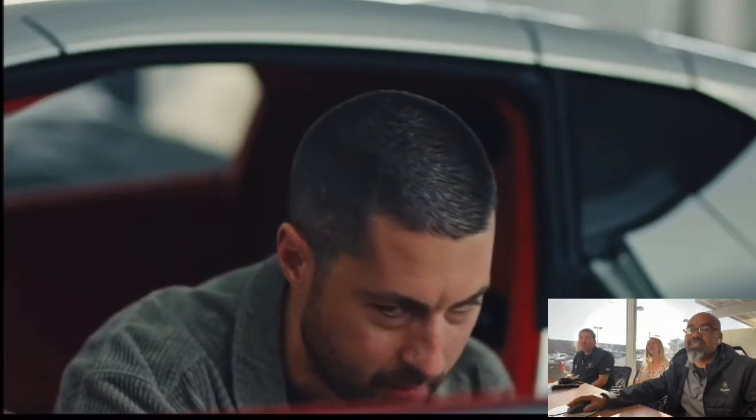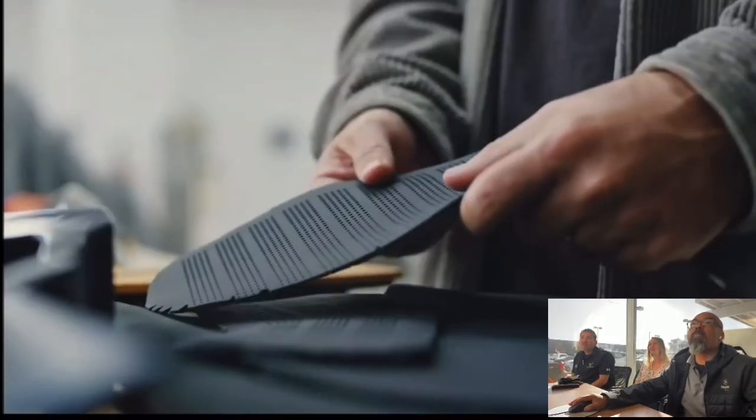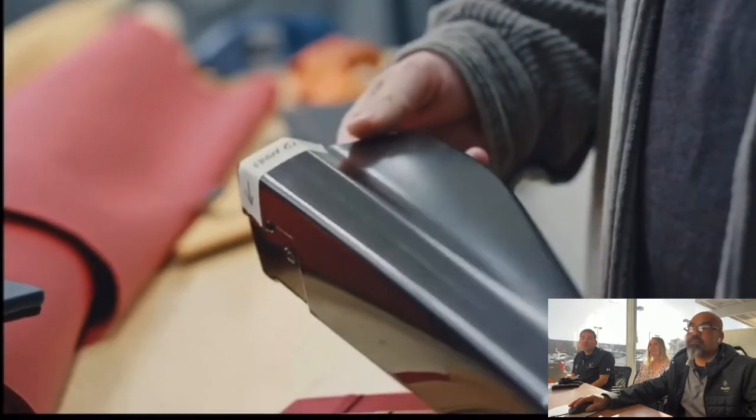Woo! I like it. How do you bring that human touch? Carbon fiber. It's beautiful because you have this man-made material that's incredibly strong, and lightweight, giving you that performance feel.